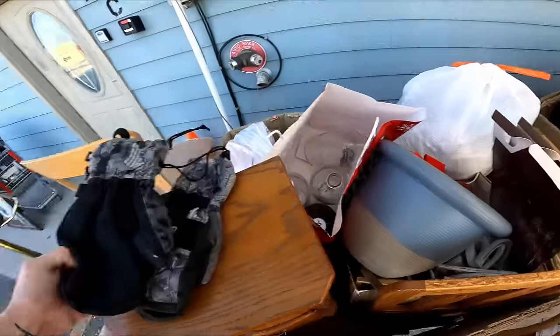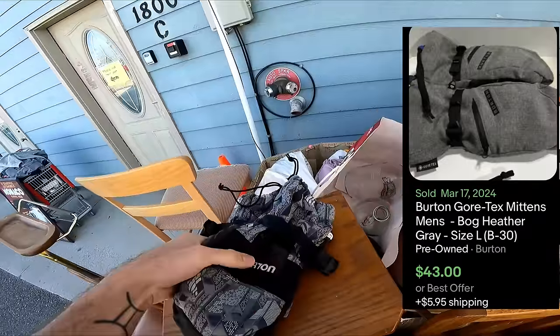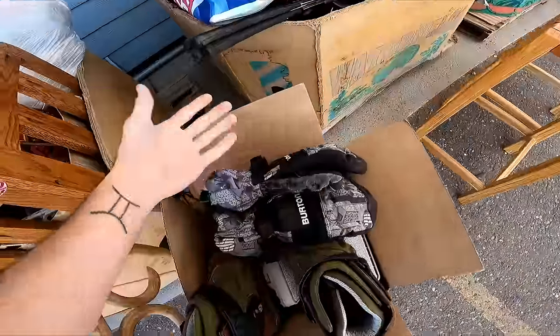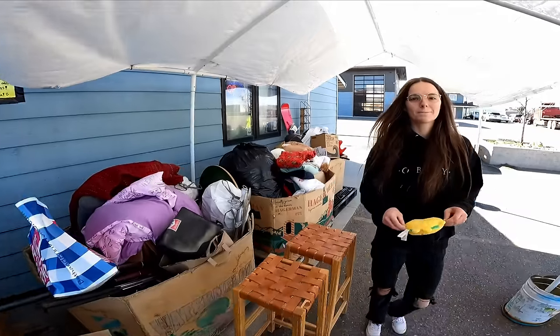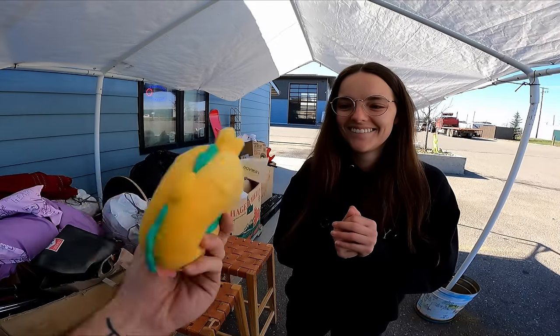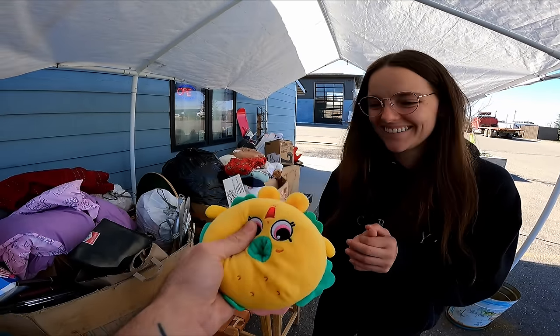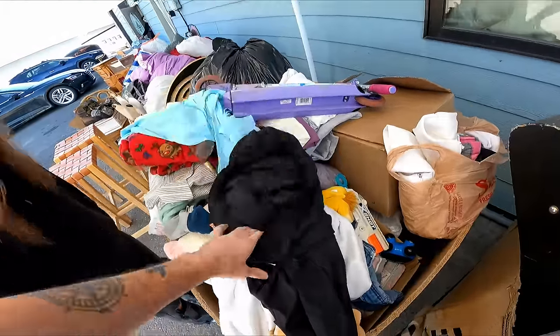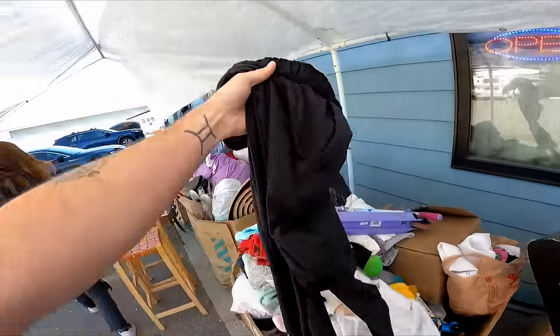I also just pulled out of this box some Burton Gore-Tex mittens. Those are probably $25 to $30. Any Burton gloves with Gore-Tex are going to be worth it. Raya? I don't know what it is. Yeah, I mean, she'd like it. And so we just found some Lulu parachute pants.